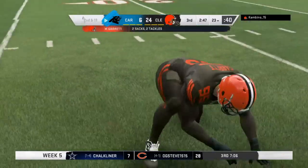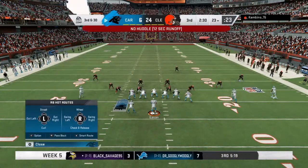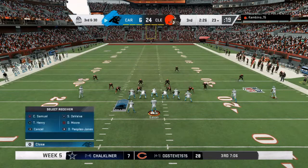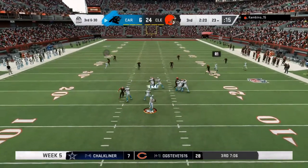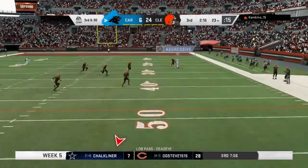Oh, the pressure too great, and he goes down once more. Myles Garrett makes that now 8 sacks for him on the season. Throwing on 3rd and long. Eason, he's going to float this one deep right side.